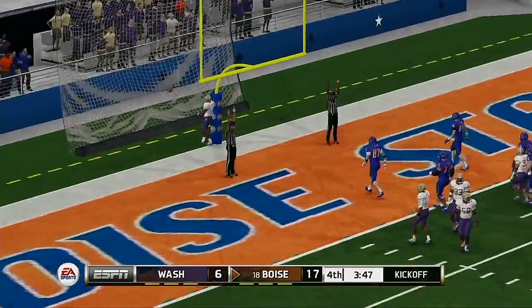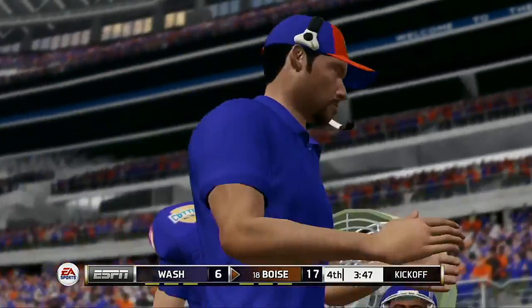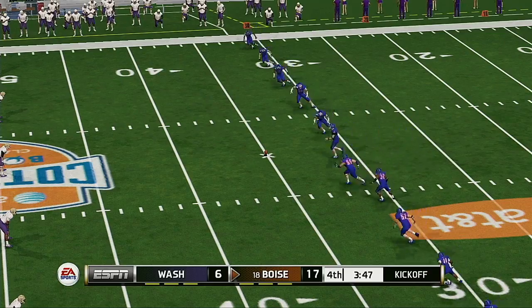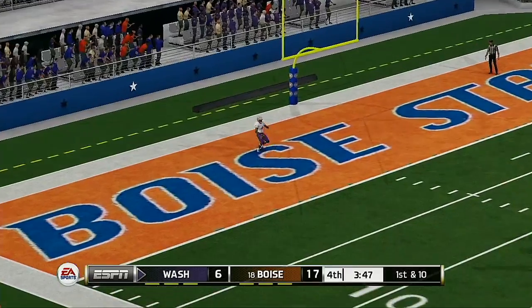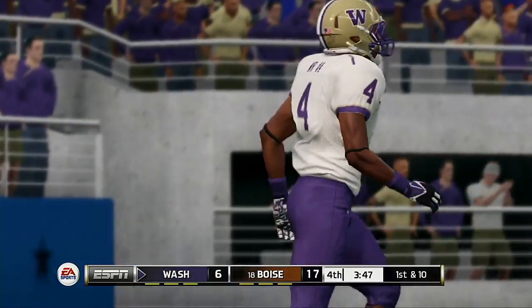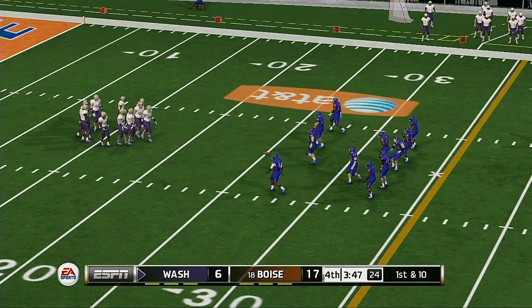And he tacks on the extra point. An 8-play, 79-yard drive, and they come away with a touchdown. Looks like they're ready for the kick. Nice kick, plenty of distance. And it goes into the end zone, down for a touchback. They're set to go for another round.